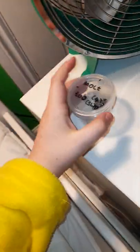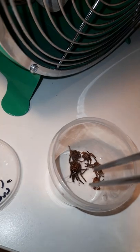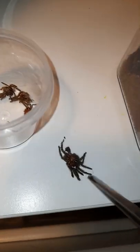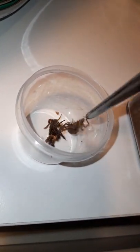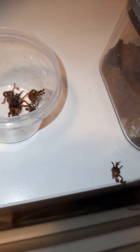But let me go get my tweezers and I'll be back. Got my tongs over here, and let's have a look at his molt. Now, this one is his fourth molt with me. And this one, this tiny little one here, was his second molt.